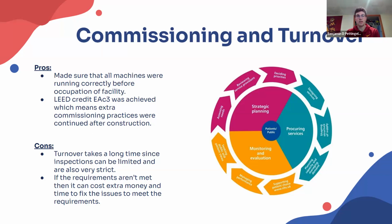And then they also got LEED credit for EAC3, which basically means that they do extra commissioning practices. So instead of just stopping after construction, they continue to report how their machines are doing and other stuff like that. Also making sure they have checkups to make sure that everything's working correctly and efficiently. And because of that, that gives them a point since they continue to do the commissioning process to make sure that everything's working as best as it can. And it helps stay sustainable for the facility.